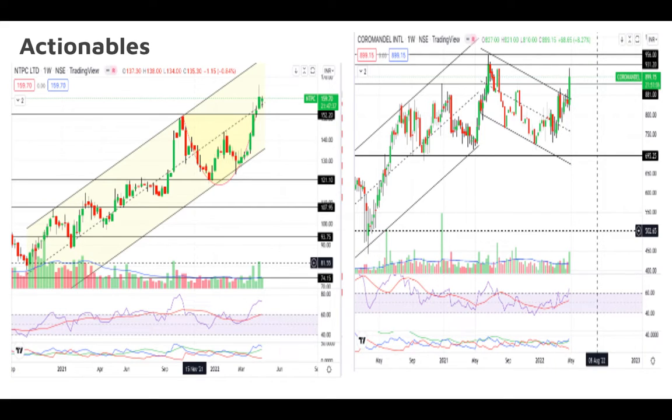So two actionables, NTPC and Coromandel International, right? The weekly charts are just to give you clarity on the price action, which is why they are put. But the entries have to be made on a lower time frame, whenever you get a retracement or a price above the alert candle, right?